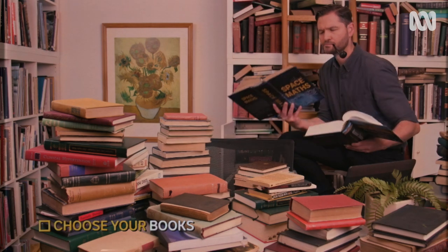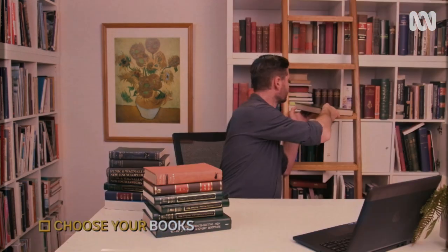Perfect. Now, to books. You want to look well-read, but not obsessive. Just a small selection that's not too smart, not too silly. Well done.